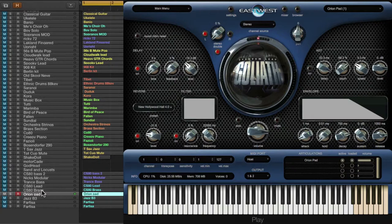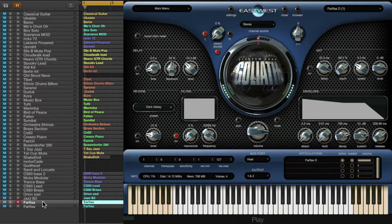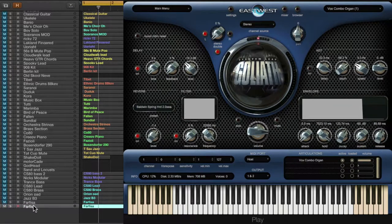A lot of people don't realize that in the Goliath library, it's not just acoustic sounds. It's a lot of synthesized and sound designed sounds that are done really well. We also have a B3 organ with all of the rumble and weird filter effects that you get out of a B3. Farfisa. Very cheeseball. And then down below, that's actually a Vox Continental, the infamous red transistor organ.